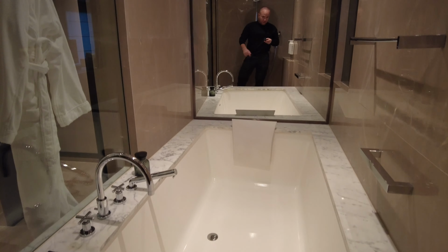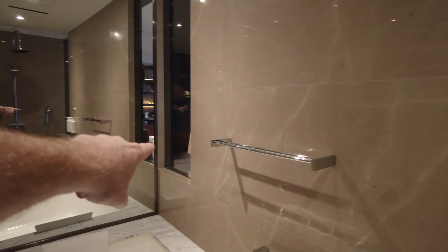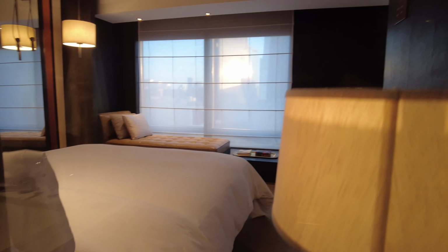That's a big tub. You can fit more than one person in this tub. Notice there's a window here and a window there, and that faces the bedroom. I do not see any kind of privacy. So if you're taking a shower, people can look right in. The room is big enough that you can find privacy if you need it.